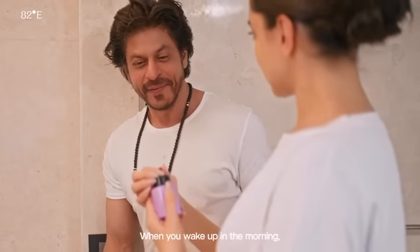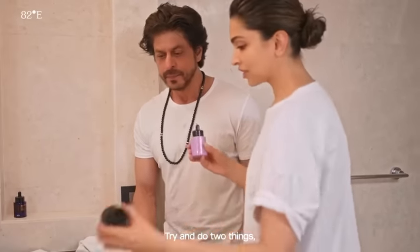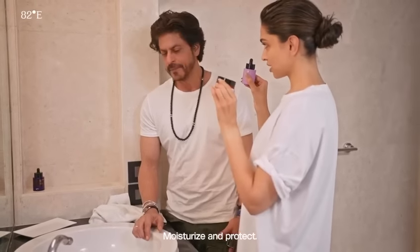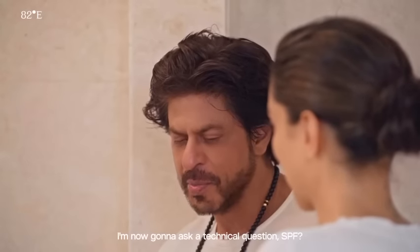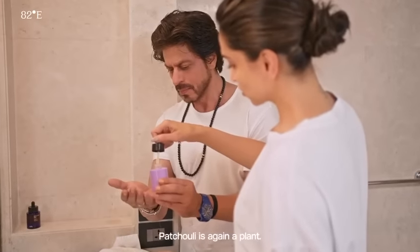Can I request, when you wake up in the morning and you jump out, try and do 2 things, which is moisturize and protect. At least do the sunscreen. Now I'm going to ask technical. SPF? 40. Oh my God. What it means, patchouli? Patchouli is again a plant.